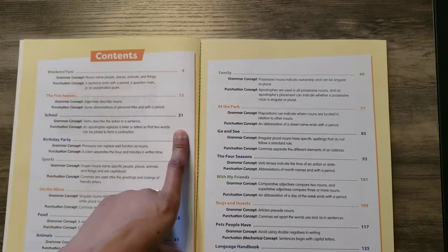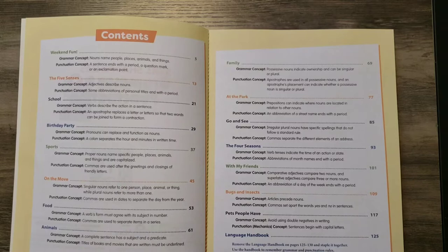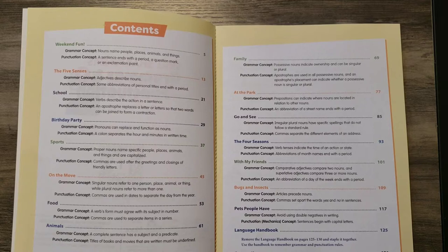Since there are 15 lessons, and each lesson is about 8 pages long, you could do 1 page a day with your student on a 4-day per week schedule. That would make one lesson last 2 weeks and the book would last 30 weeks. Or you could do 2 pages per day on a 4-day per week schedule. So one lesson would last about 1 week and the book would last 15 weeks.